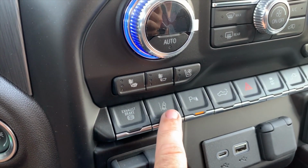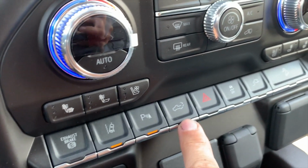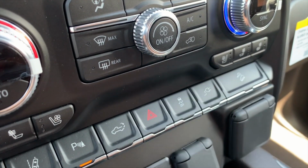Lane departure here, that will give you a warning if you're going over the lanes. Parking, this will give you warnings on the parking. That's nice to have. You can drop the tailgate. Your hazard lights now are here. Traction control, the AC plugins are right here.